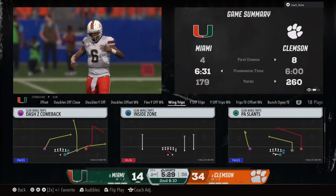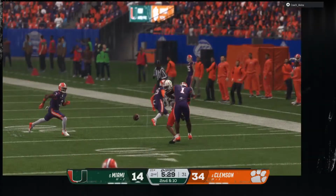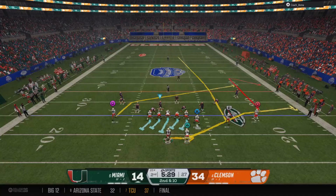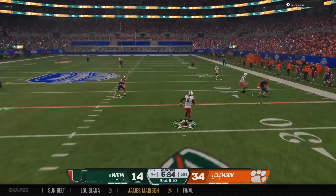Brings up 2nd down. What a hit there by the defender. Tough for the receiver to hold on to the football when he has that kind of contact. Good, clean play by the defense. So 2nd and 10 from the 25. Important to get something here to avoid that tough 3rd and long situation.